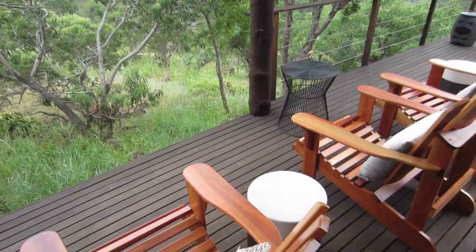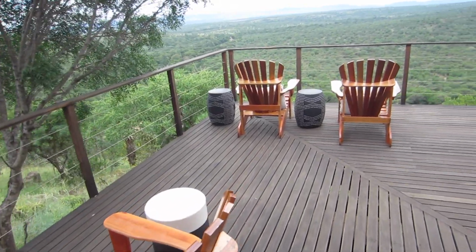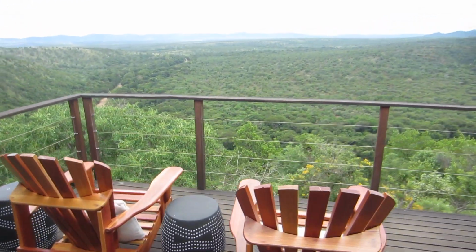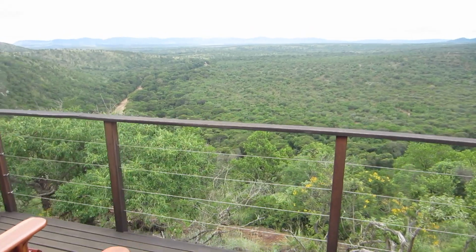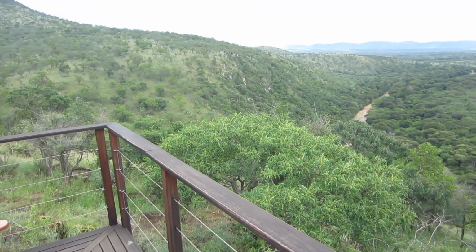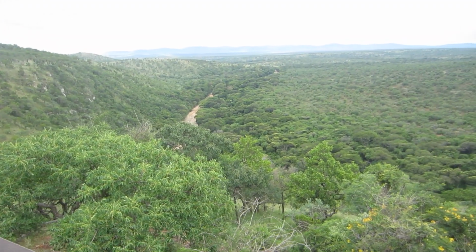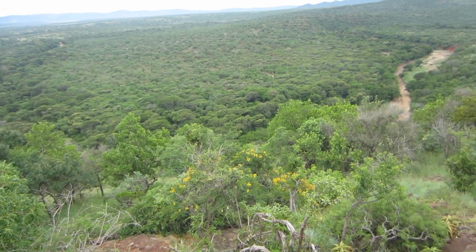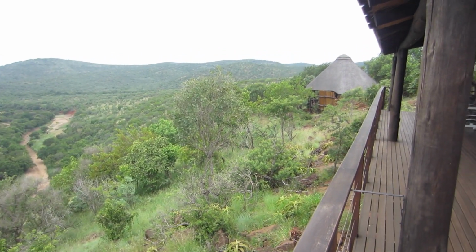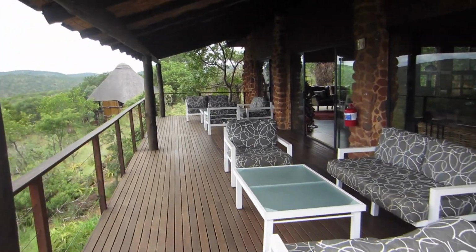The wonderful thing about this lodge is how well designed it is, because it's modern. They've utilized the view. And 9 times out of 10 there's always a lovely breeze. So this is off the front deck of the lodge. There's the riverbed. The view is incredible. This is the other seating area on the veranda.